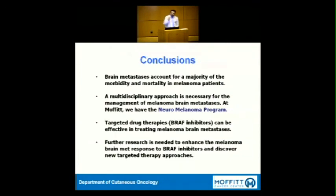Targeted drug therapies like the BRAF inhibitors can be effective in treating melanoma brain mets, and I think are becoming used more often. And then further research is clearly needed to enhance the melanoma brain met response to BRAF inhibitors and to discover new targeted approaches for these patients.